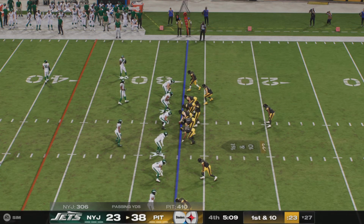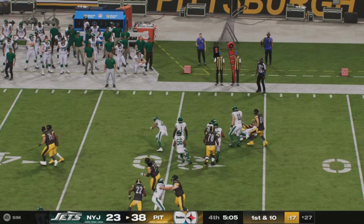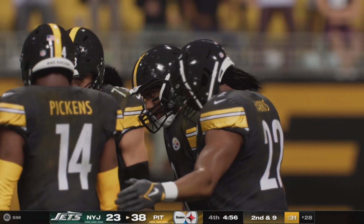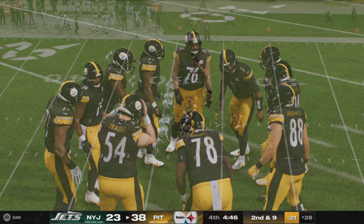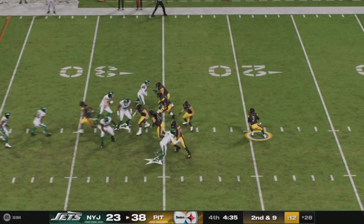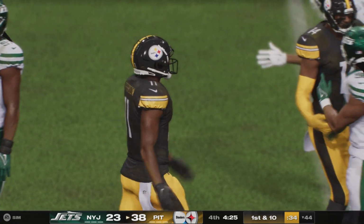Here's 1st and 10. Austin brought in motion. Look to hit him with the jet sweep here to begin this drive. And that one's going to be shut down quickly. A minimal gain. Here's 2nd and 9. Now Russ. He'll get this over the middle to Jefferson. They'll mark him down up at the 44-yard line.